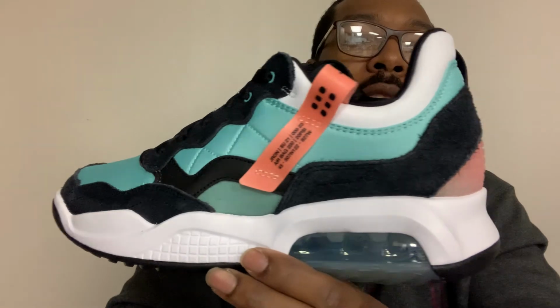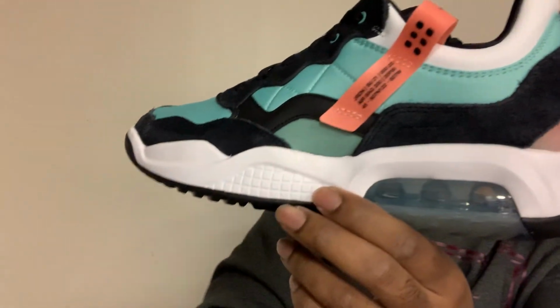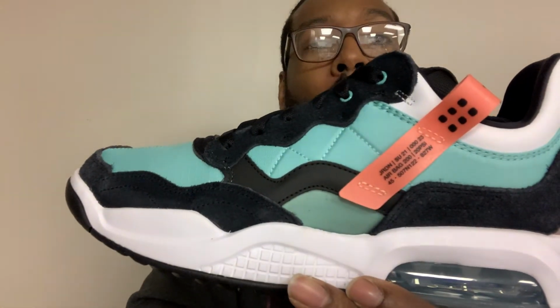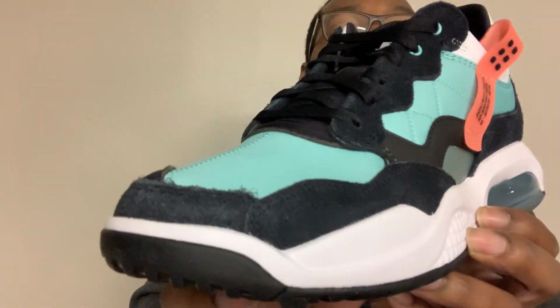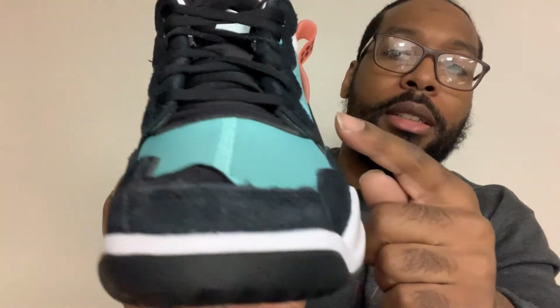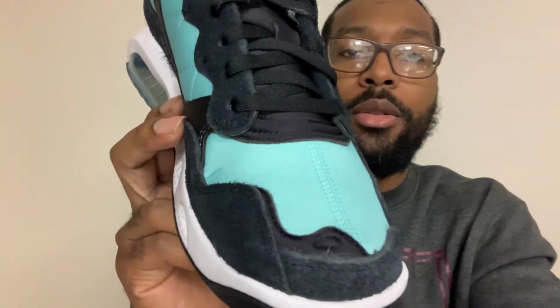Bam. Look at this shoe. This color on this shoe is nice, man. It's really nice. Let's see, what's the name of this color? I don't want to get this green color wrong. It doesn't say. It just says black and multi-color. But yeah, I feel like this is a tropical pink color here, and this here will be like a teal, nice bright teal color.